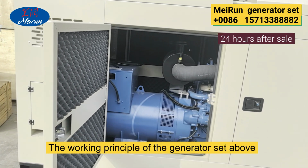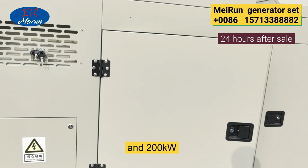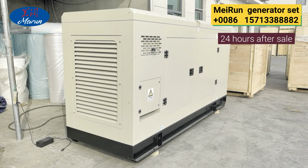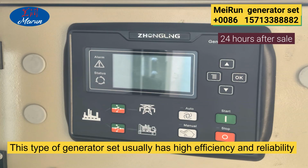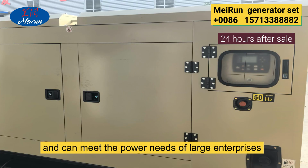The working principle of the generator sets above 100 kW and 200 kW is that the power generated by the diesel engine is transmitted to the generator through the transmission system, and the generator converts the power into electrical energy. This type of generator set usually has high efficiency and reliability, and can meet the power needs of large enterprises.